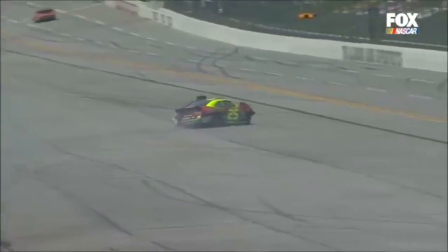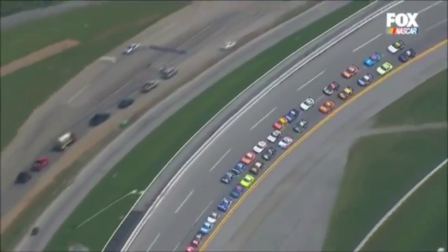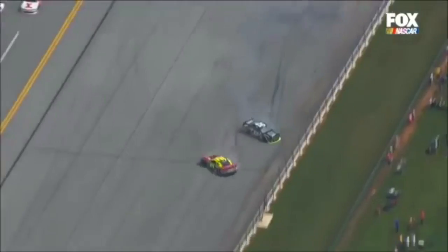Smithley was just trying to help, and I think it pushed the 25 out a little bit, and when he tried to tuck back in line, it spun him around. That's something as a driver you really got to be careful of. Coming off of the corners here where the banking falls away, the back of these cars get really, really light. Sometimes you don't even have to touch the driver in front of you, but if there's any contact at all, you're going to see a result like we just saw.